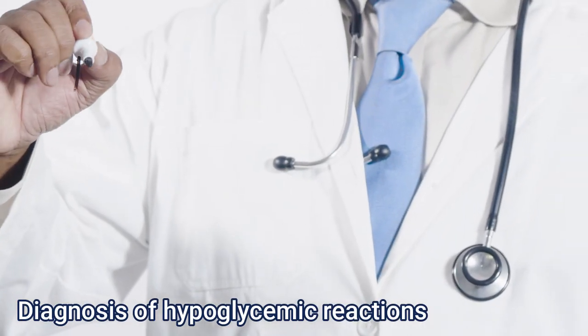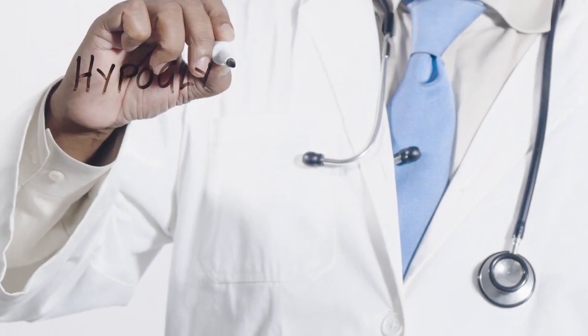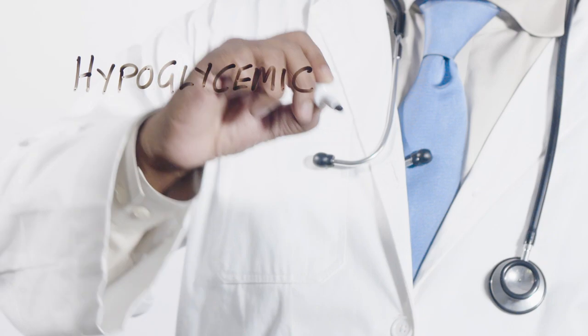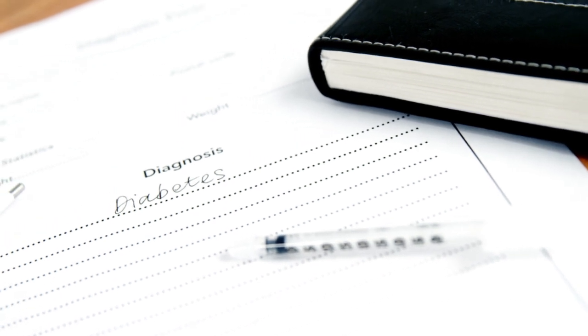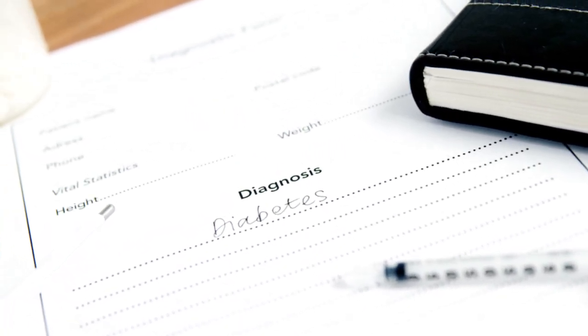Diagnosis of hypoglycemic reactions. If you have hypoglycemia symptoms, your healthcare provider will likely conduct a physical exam and review your medical history. If you use insulin or another diabetes medication to lower your blood sugar and you have signs and symptoms of hypoglycemia, test your blood sugar levels with a blood glucose meter. If the result shows low blood sugar, under 70 milligrams per deciliter, treat according to your diabetes treatment plan.